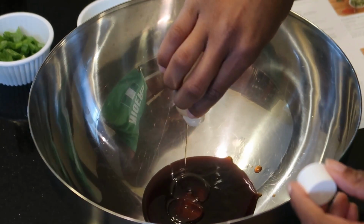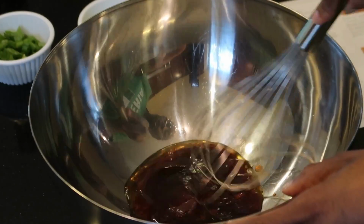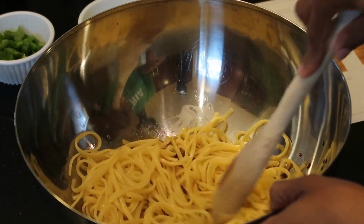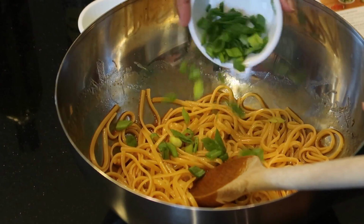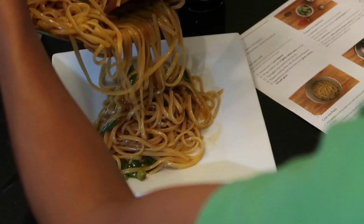It's going to be so good. So I'm just pouring in all of the pre-measured ingredients. There was a small packet of sriracha hot sauce, some sesame oil, and some teriyaki sauce. Of course, I added in a splash of soy sauce because that's what I do. And then I just added my noodles to the sauce and tossed them around. Once the noodles are good and coated, I'm going to add in some of my green onions and stir that, and then it's time to plate.